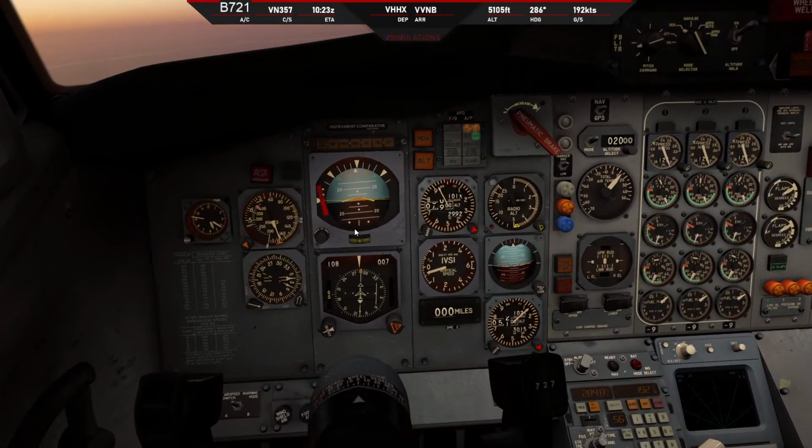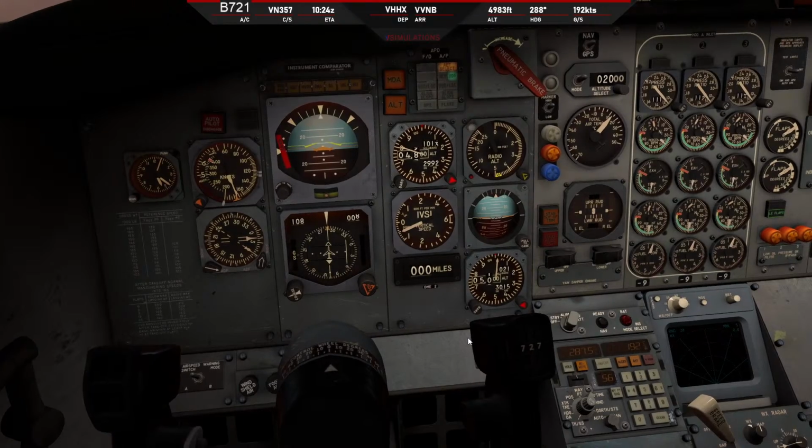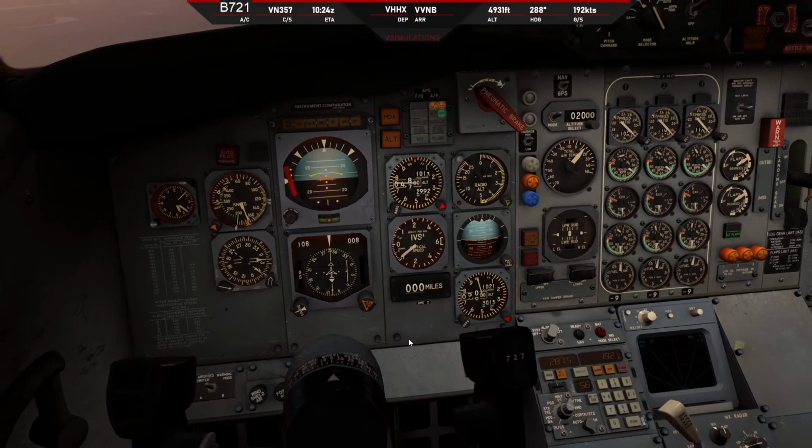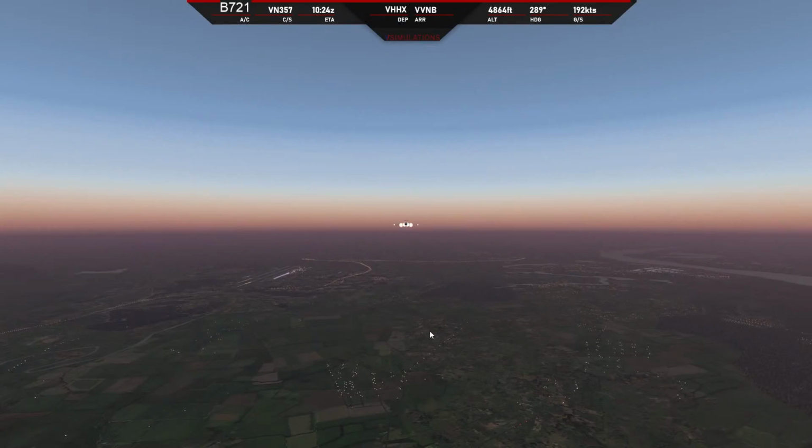So now outbound on an NDB, you're tracking nothing but your heading. But this is the benefit of the CIVA. As long as this says 288, I know I'm parallel to my inbound course. Because if you're not parallel to your inbound course, you can get in trouble. We need to descend, so I'm going to go ahead and bring that power back. ALT SEL is armed for 2,000. We'll give it about another minute.